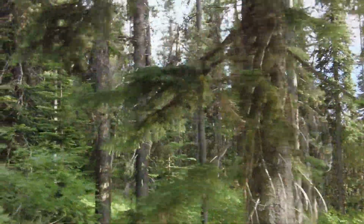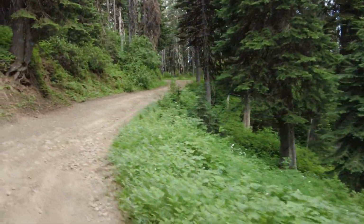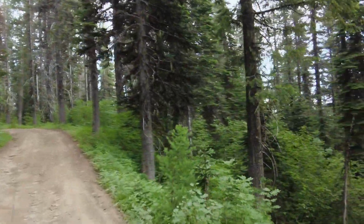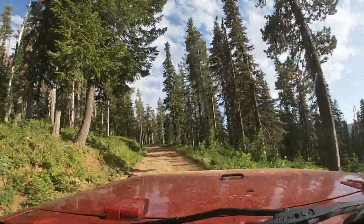Now, I don't know if we're gonna push it, or if we want to contemplate stopping and making dinner. That was a pretty sweet looking campsite back there.